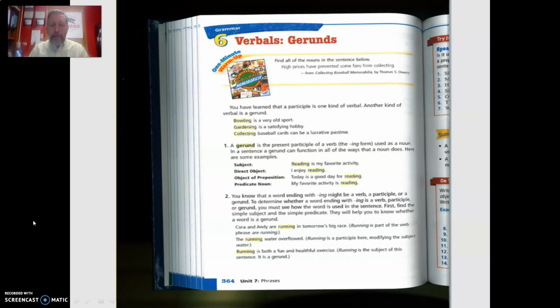The running water overflowed. Running water. What kind of water? Running. That sounds like an adjective, right? Describing water. It ends in ing though, so it's got to be a participle, right? How about the next one? Running is both a fun and healthful exercise. Well, only nouns can be the subjects of sentences, right? So in that particular case, running is the gerund that we're looking for.